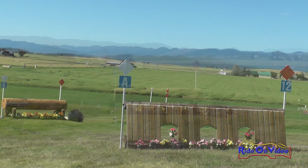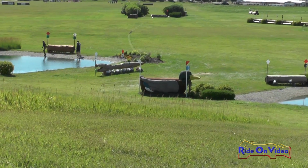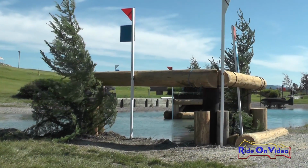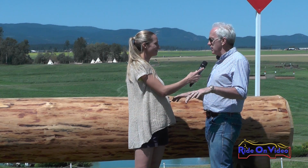Then they run down to this drop. It's got a 2-meter drop on the landing side here, so it's a big drop. They run down the hill over the duck on the left of the second water, and they don't actually go into the second water, but right over by the far side they've got almost a 90-degree corner, and underneath it is water. So it's a real spooky fence.